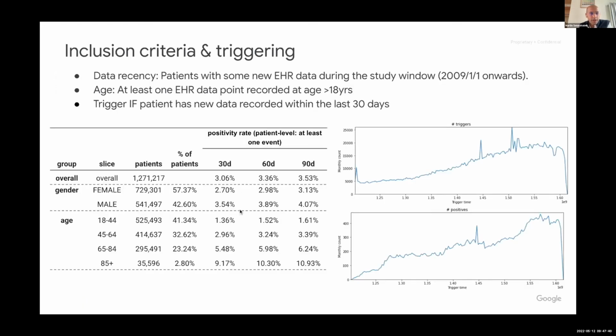I won't dwell too much on this, but suffice to say, we look at a study window of 12 years of OMOP data since 2009, and we are focusing on adult patients only who have had at least one data point recorded in the EHR within the last 30 days from the point of triggering. That is a number that we have varied in the experimentation, but for the moment, that's the proxy for active enrollment in this care management program.